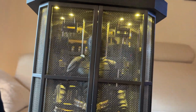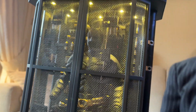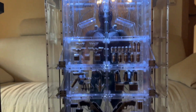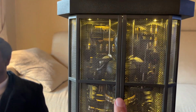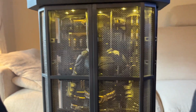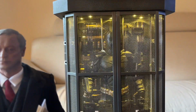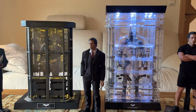Yeah, this looks absolutely fantastic. I don't mind that the lights are dimmer and somewhat warmer. It's just a different look, different style. Absolutely love this. However, like I said earlier, on this one you can still see the Batsuit even when the doors are closed. But on this part here, you have this thing right in the middle that really hides the best part, which is the bat symbol on the chest and the cowl, right? But you cannot blame Hot Toys for this, that's just how the armory was designed for the movie.